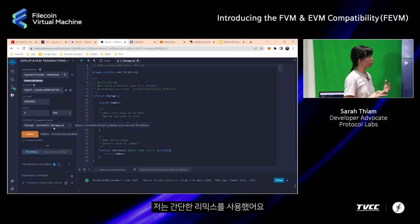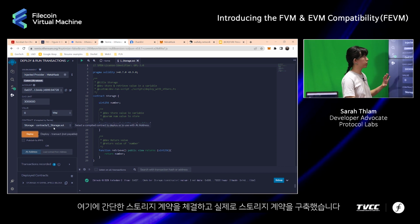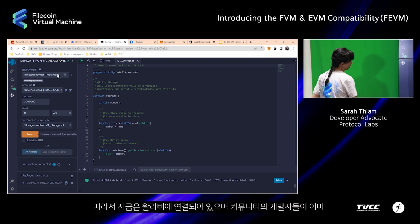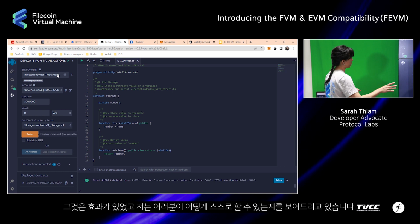So I've used a simple Remix. I've just used a template contract just for a demo. I've taken a simple storage contract and put it in here, and I've actually deployed the storage, so I've connected it to the Metamask itself. Right now it is connected to Wallaby. And you should be able to program, like we've had developers in the community already build their user contracts on FEVM within here and deploy it to the Wallaby testnet. So that has worked, and I'm just showing you how you can do it yourself.